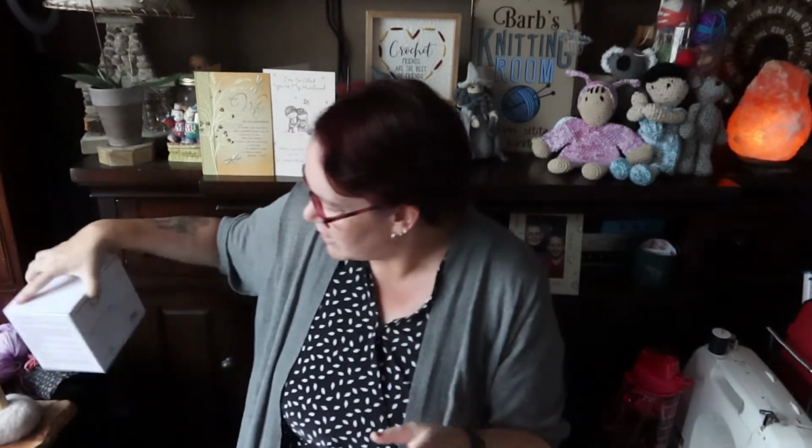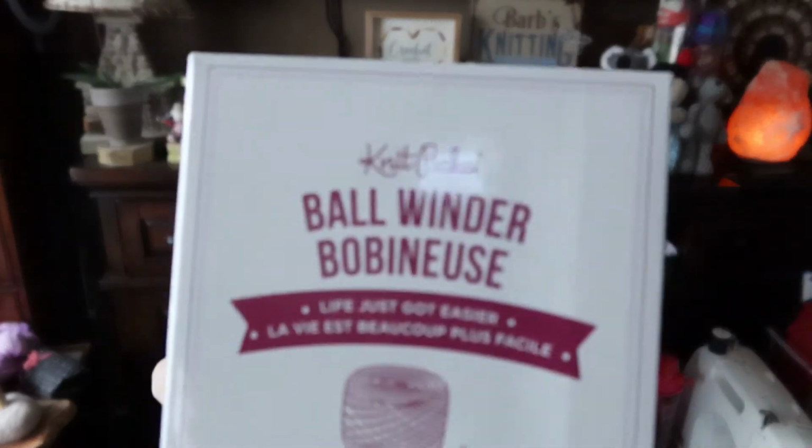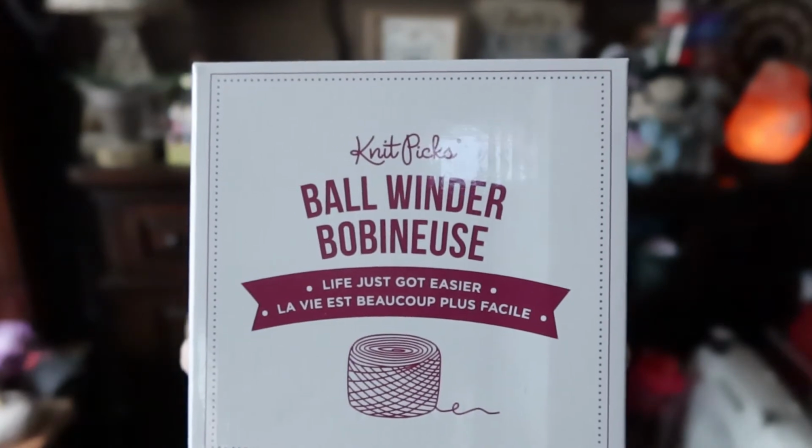So was that it at Walmart? Oh no, and at Walmart there, I was there, and would you believe they have Knit Picks items? Like Knit Picks. A ball winder. They had a Knit Picks ball winder. I couldn't believe it.